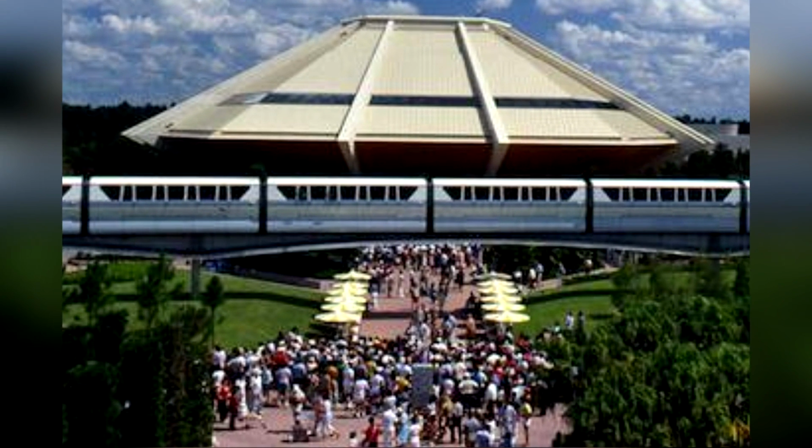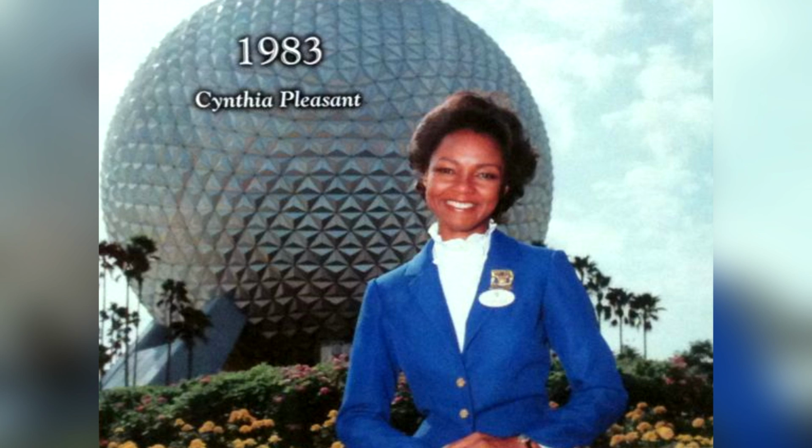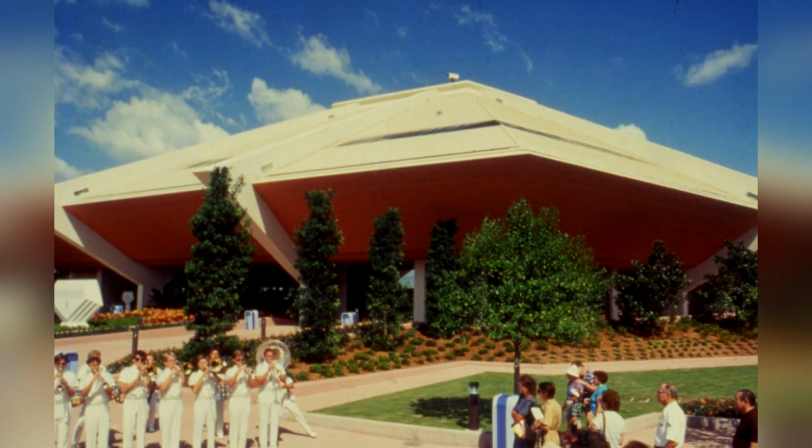When Horizons opened, media and special guests gathered for the grand opening. Plenty of big names were there, including Ron Miller, CEO of Disney Productions, Roland Schmidt of General Electric, Florida's Lieutenant Governor Wayne Mixon, and Walt Disney World Ambassador Cynthia Pleasant. It was a pretty big to-do. Speeches were made, balloons were released into the air, and trumpets played the Epcot theme.